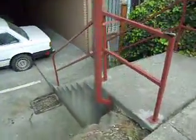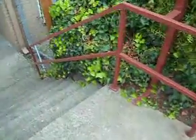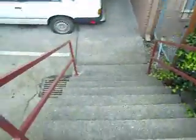There's another set of stairs going down right here, just to give you an example of how they're everywhere. Steel, exterior steel, wood, or cement stairs are everywhere. This one used to have a covering.